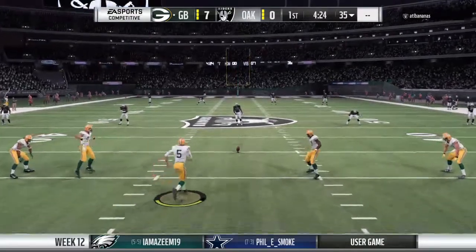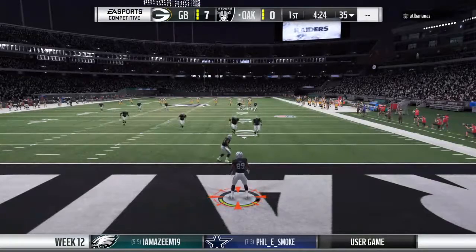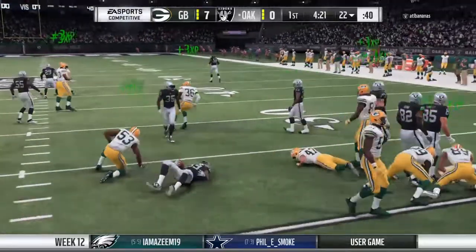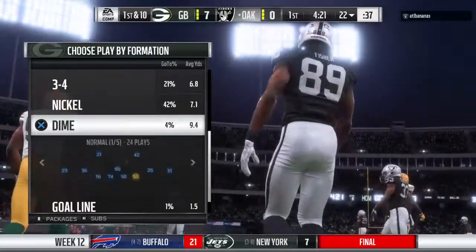So they throw the pick 6. They'll get another shot at it now as this one's in the air. That'll be taken in the end zone. And he'll get it up past the 20 to the 22-yard line. And now Oakland ready to take the field.